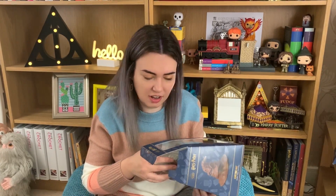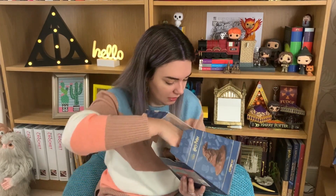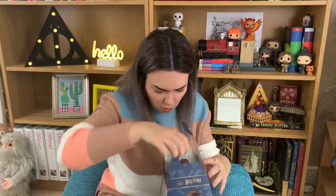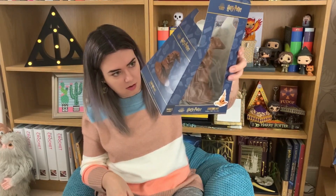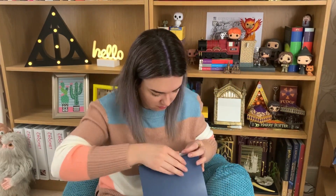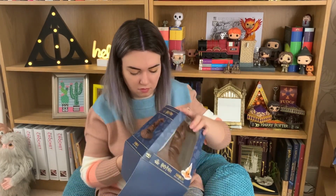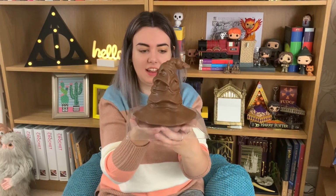The reason I don't want to touch it is I don't want to melt it. I'm just going to have to touch it. What? It's almost like too big for this box. Maybe I should open it from the bottom. Ta-da! One sorting hat. That came out a lot better. So open it from the bottom.